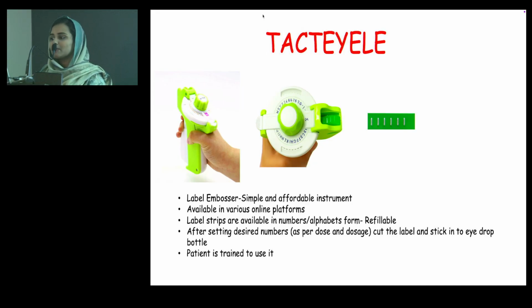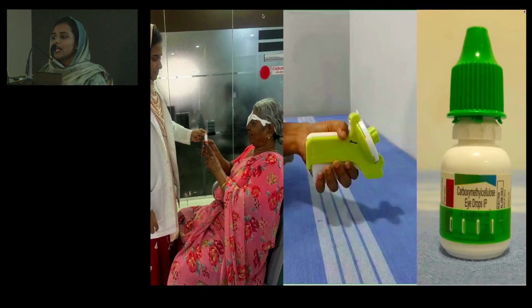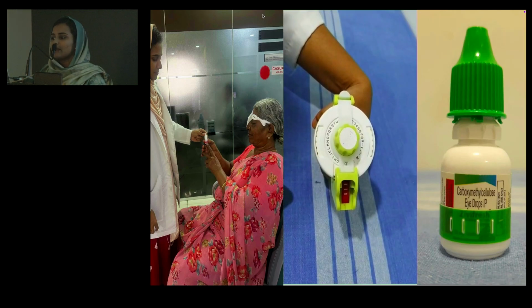The embossed strip, which is sticky on one side, is then attached to the eye drop bottle. The patient is trained to touch and feel the lines, and the number of vertical lines implies the number of times the eye drop should be used. Instead of vertical lines, we can press any number. For example, if we want our patient to put 2 drops 4 times, we can press the number 2, 4 times.